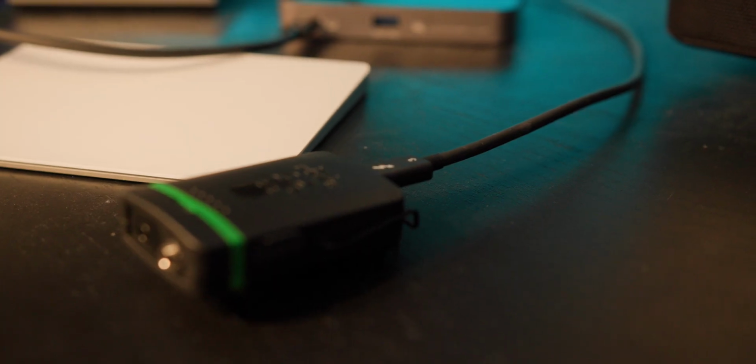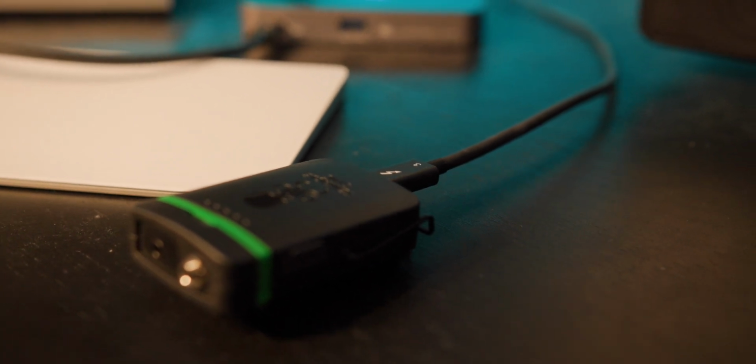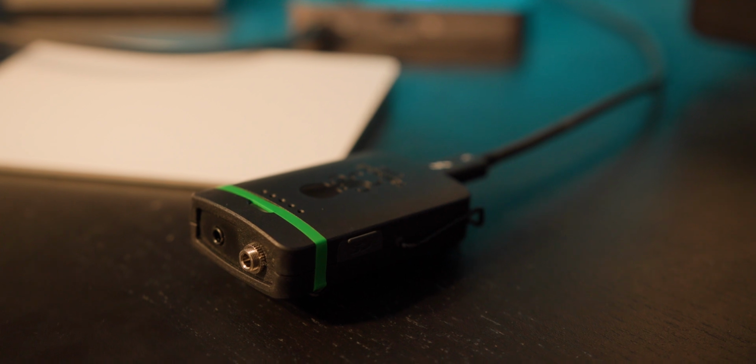And whenever I hook it up to the computer to transfer my files, I connect it via USB-C to my computer and then it's charging anyway. So whenever I unplug it, it's already fully charged. So I don't worry about battery life at all.